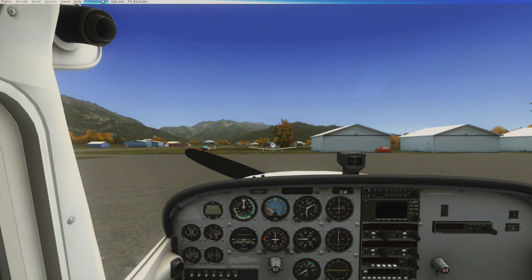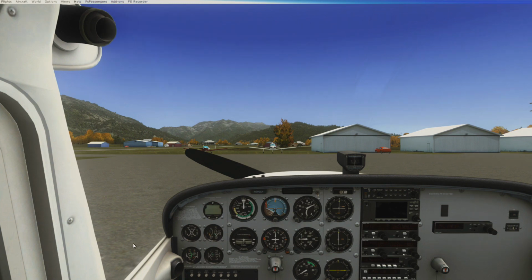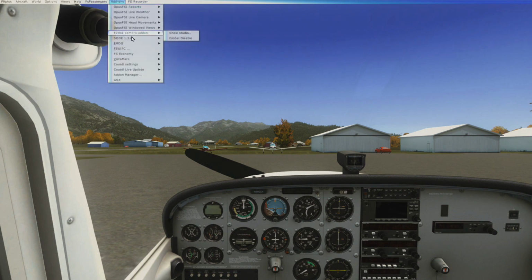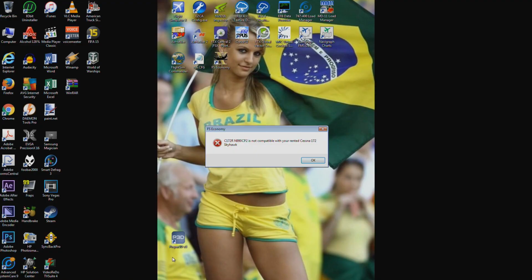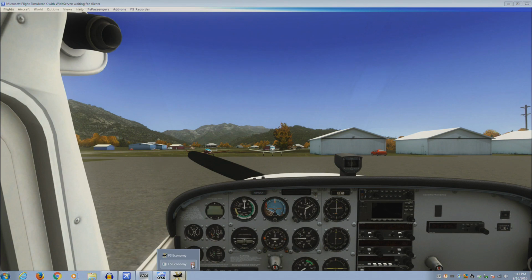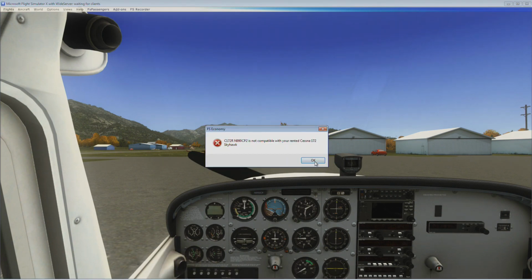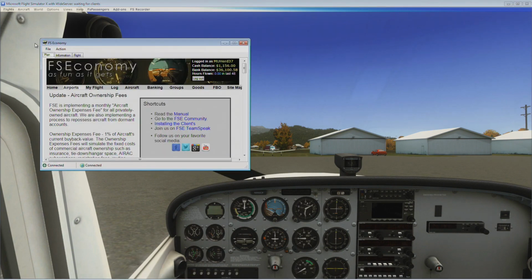I think I noticed this before, but I was just looking at Add-ons. It actually has FSEconomy start flight. I didn't know it was there. I wonder if it'll actually work. Nah, give me a ding. That's not good. Oh, it's saying it's not compatible, huh? Rented 172 Skyhawk. It should be.